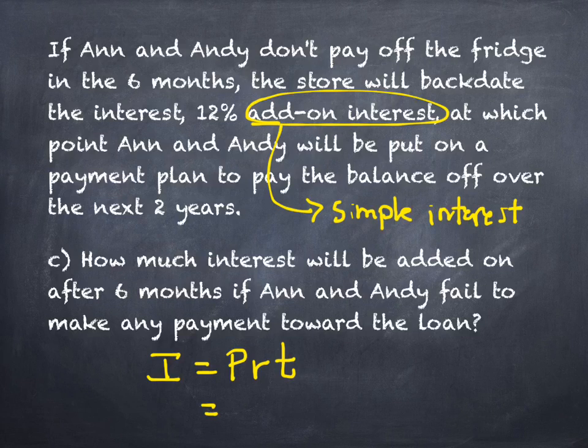What would P be in this problem? Okay, so is it the 1,800 or is it the 2,000? What do you think? 1,800. 1,800, right? P is the amount that you borrowed. They didn't actually borrow the whole 2,000 because they paid 200 of it at the time they purchased their fridge. So the P in this problem is the 1,800. It's the amount they borrowed. What is R? 0.12. That's the 12% interest rate.